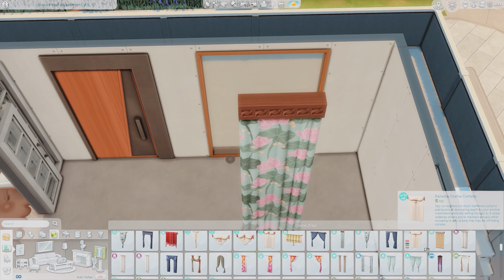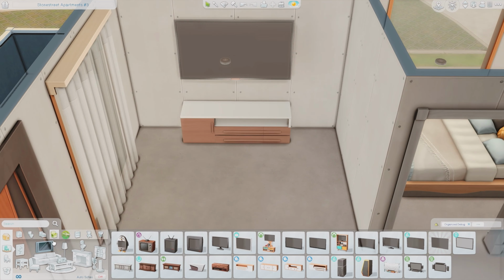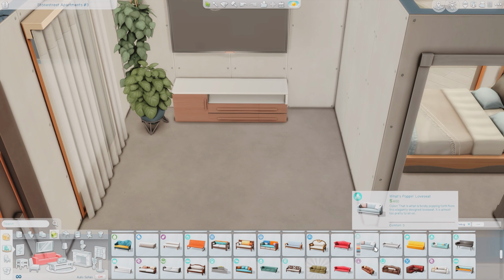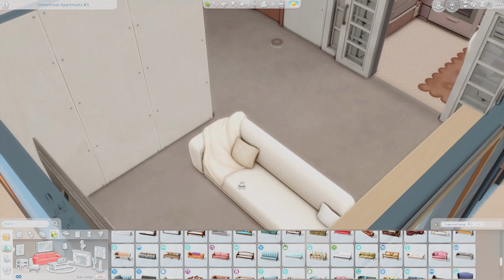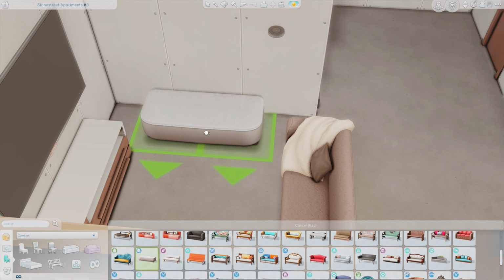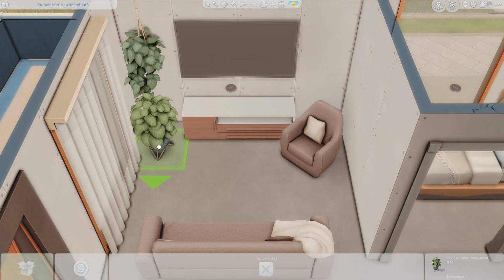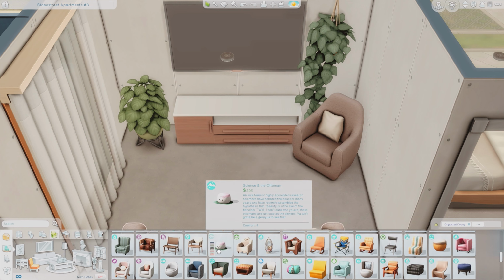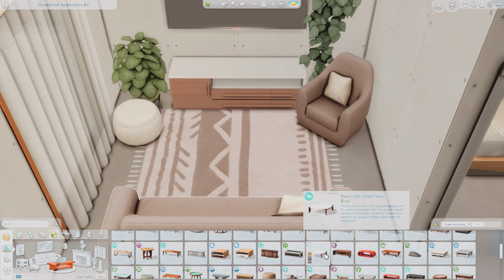I couldn't help myself, and I think this apartment is gorgeous. Personally, I think it's one of my favorite no CC apartments, and I absolutely love it. This apartment actually made me think about what kind of gameplay I can do, what kind of Sim I can make for this apartment. I actually did, as you could have seen in the intro. I think I have to make up some kind of story and play in this apartment for a little bit, because I think it's so cute, to be honest.